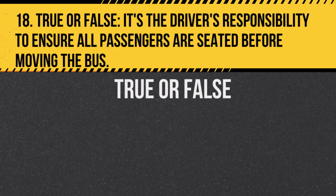Question 18. True or false? It's the driver's responsibility to ensure all passengers are seated before moving the bus. Answer, true. The driver should ensure all passengers are seated safely before proceeding.